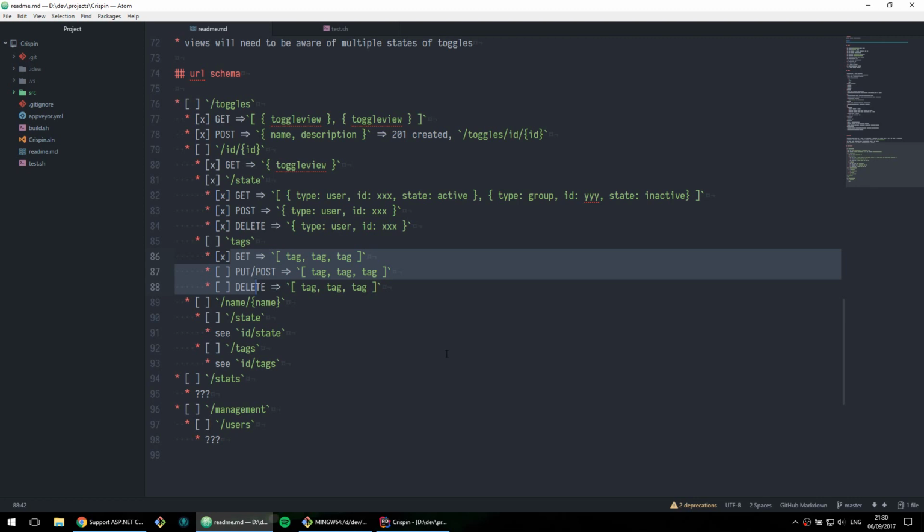Okay, no, that's weird. So tonight's plan is to finish off the tags API. So that's going to be doing the put and post request. Not sure whether I'm going to do put or post yet. One of the two. And then also doing delete as well to remove tags.